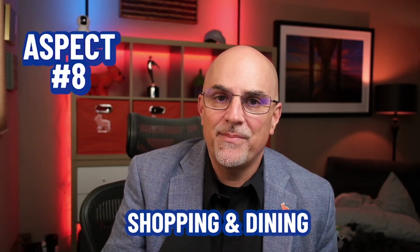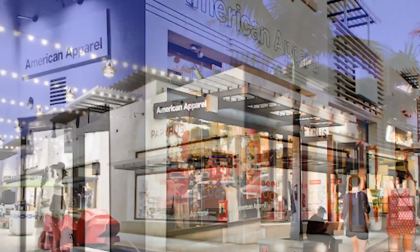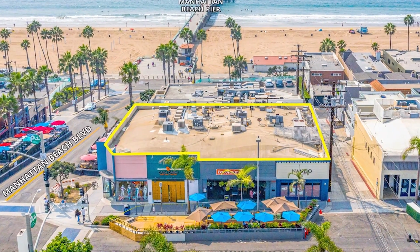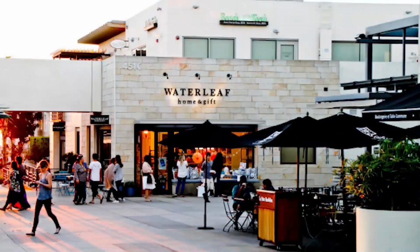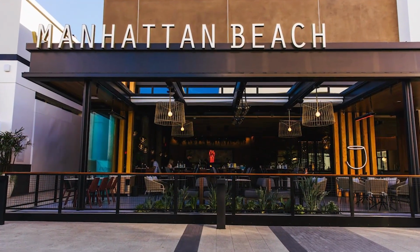Aspect number 8 is shopping and dining. There are a lot of upscale shopping centers in Manhattan Beach, particularly in the downtown Manhattan Beach Boulevard area and Highland Avenue. You'll find a variety of restaurants and boutiques and a lot of specialty shops, some really good restaurants, good shopping centers. So shopping is pretty abundant in Manhattan Beach.